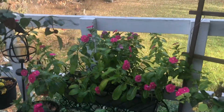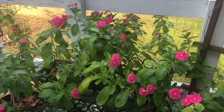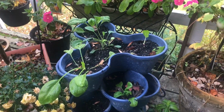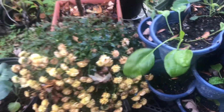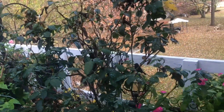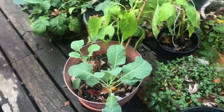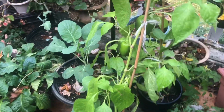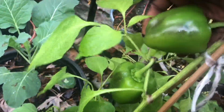Some of my flowers that I planted back in the spring are still surviving, such as these here. I planted spinach in my tiered planter, and as you can see, some of the leaves are looking like I can harvest. I have a mum here. This is my rose tree that I need to perhaps cut back now that it's fall. I've got some collard greens here, more collard greens, and also in this planter is a pepper plant. These are bell peppers, and I've got some pretty nice sized bell peppers that I can harvest this morning.